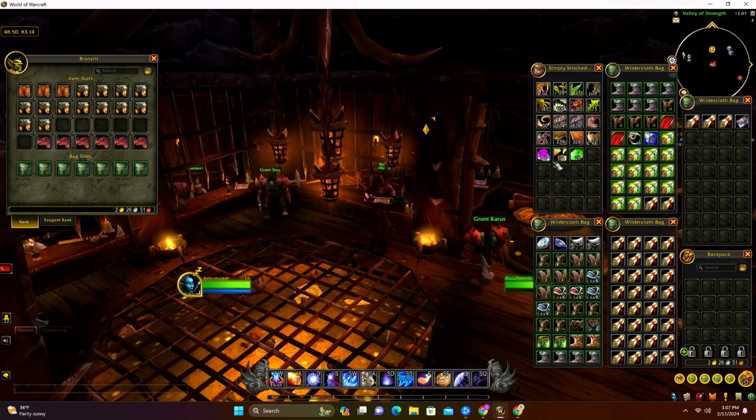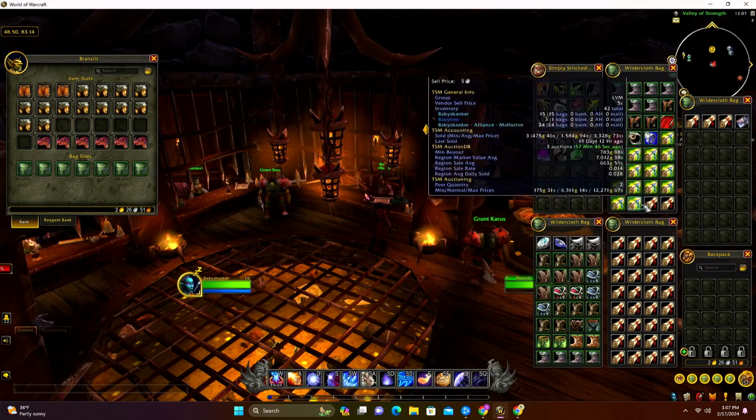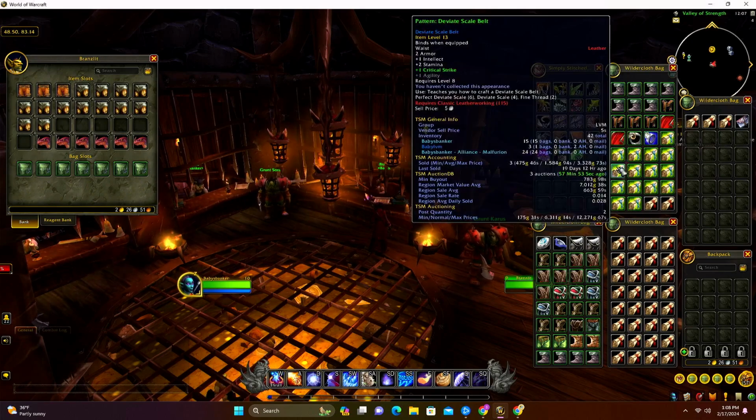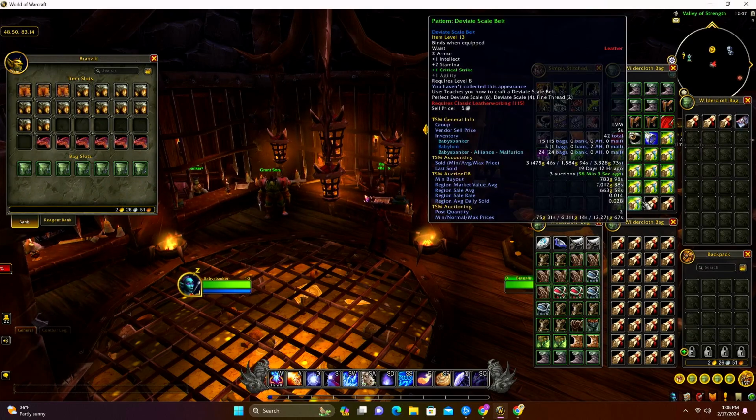And then if we go over here, sort of the same thing. We've got the materials, we've got our patterns here, we've got the 15 of the belts, so a decent amount of those. Actually, I think we had more on the alliance, yeah, we had 24 on the alliance, so that could be something we're trading between each other when these possibly sell faster than they do on the alliance, plus with the alliance having more.